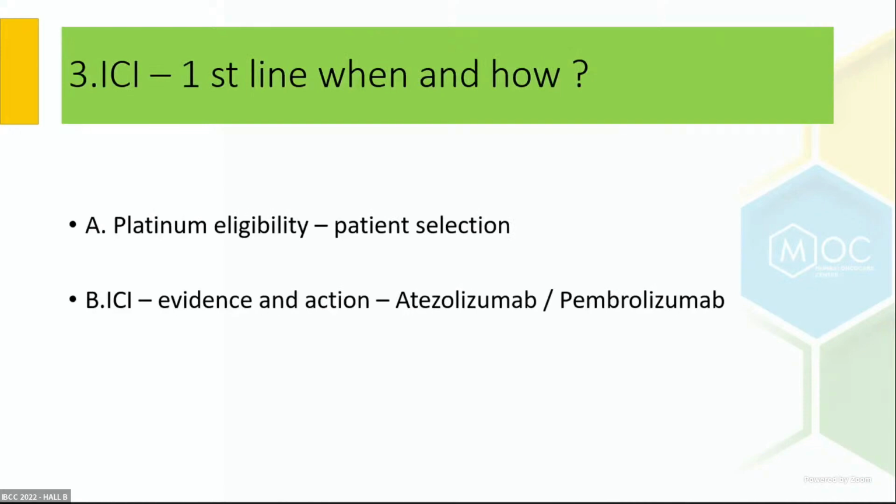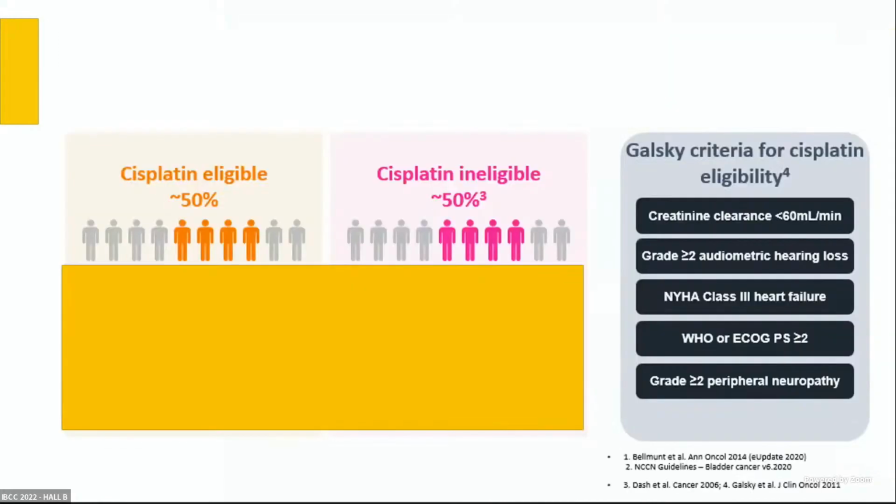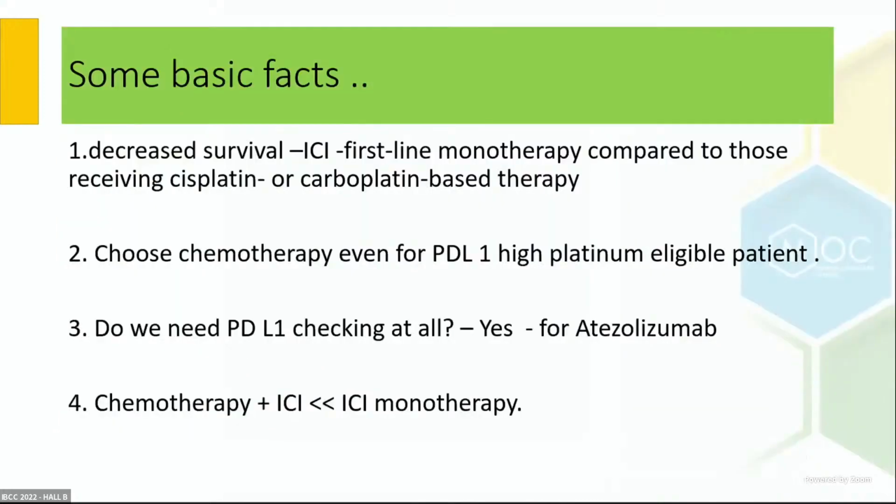Now, the most important question, of course, is ICI first line, when and how. How do you define platinum eligibility, patient selection, and what is the evidence as far as the immunotherapeutic agents in the first line setting are concerned? These are classic criteria which we typically use in the clinic: creatinine clearance, auditory hearing loss, heart failure, performance status, and peripheral neuropathy, and with these almost half of the patients we see in our clinic would be cisplatin ineligible. And how do we approach this patient is the question that we need to answer.